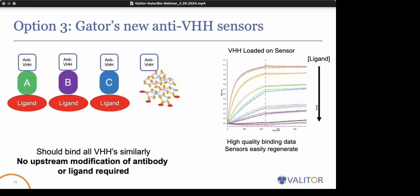On the graph to the right is an example of a quick BLI run that we ran using our VHH antibodies as soon as we were able to get our hands on these new probes. These probes were regenerated multiple times and they produced really clean titration curves on one of our first pilot runs here.